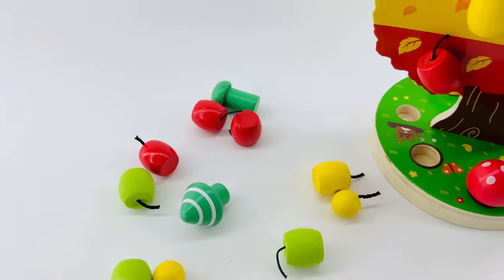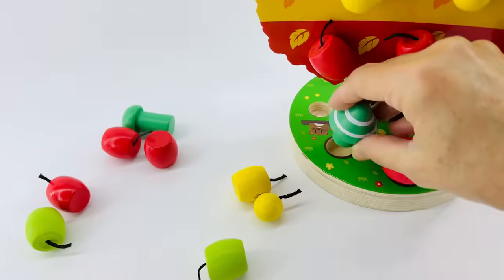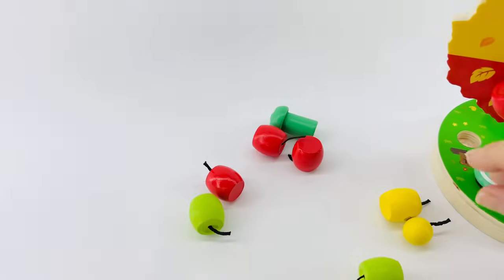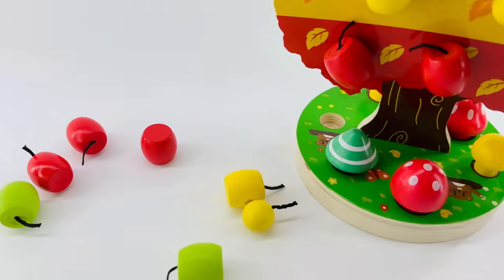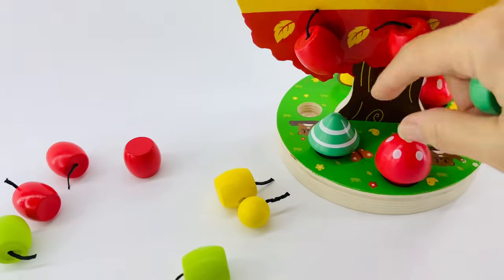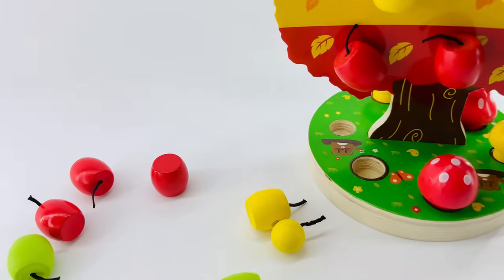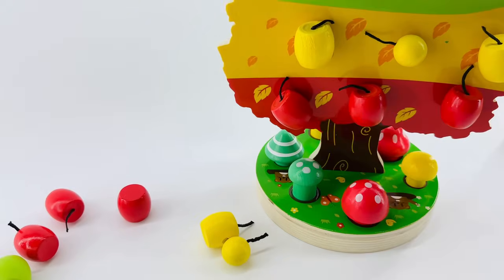Oh, wait a minute. We still have some green mushrooms. Here's one green mushroom, the one with the stripes. Does it fit in there? Yes, it does. And here's another green mushroom. Where does it fit? Here's an empty spot. Nope, it doesn't fit. Maybe this one will go over here? Yes, it does. That fits. And this one goes right here.